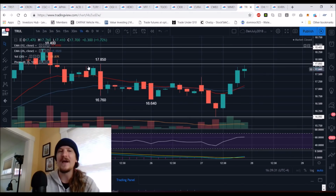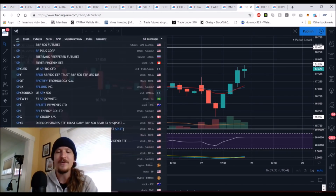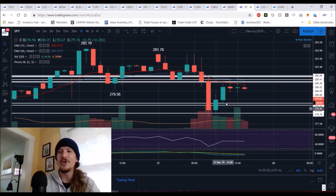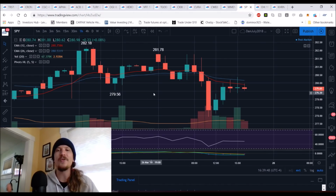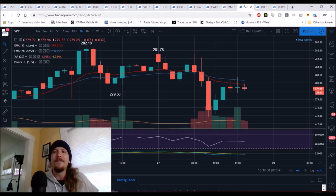So everybody in the US is seeing what the S&P 500 did to a certain degree. Some names stronger than others. So there's SPY's bounce on the hourly. TRUL would have been up here if it were SPY, and other names that are weaker bounces would have been down here. So just varying degrees of the same setup.